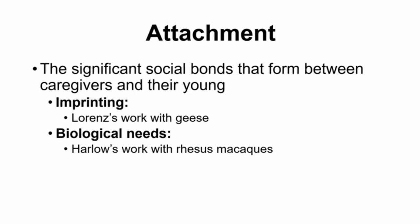So two very important historical figures for our understanding of attachment, as well as sort of what else is going on there, making sure it's not just comfort, that it's comfort and biological needs being met instead of just the biology.